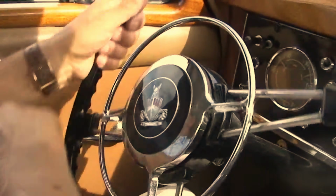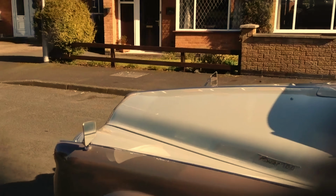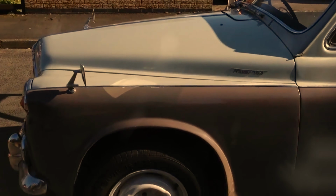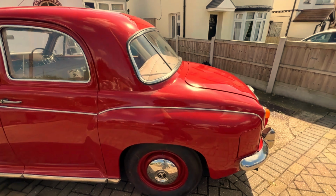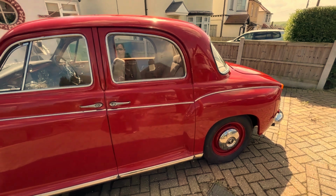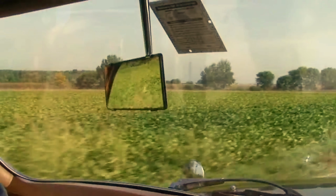Production ran from 1959 to 1962. The 100 used the P5's 7-bearing crankshaft six-cylinder, producing 104 brake horsepower with overdrive as standard. Both models received front disc brakes, Girling discs at the front, drums at the rear.